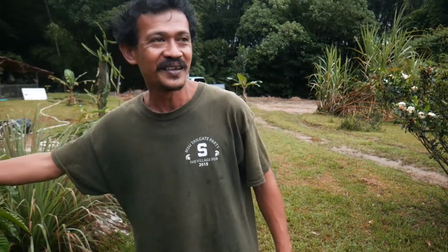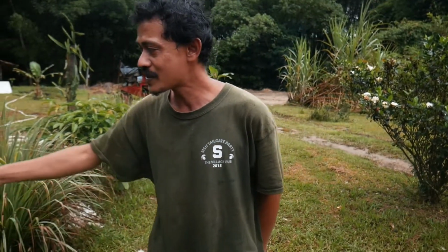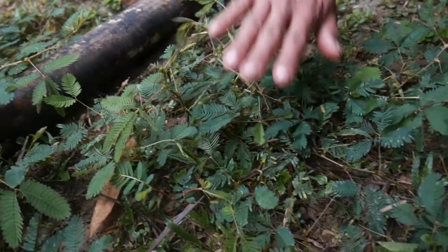This is a coffee tree. This is Robusta coffee. Below 800 meters above sea level, we're only able to plant the Robusta, and above 1000 meters above sea level, they plant the Arabica. Because Robusta, if you plant it in high altitude, it doesn't flower. That's why Robusta has to be on low land, Arabica on higher land.